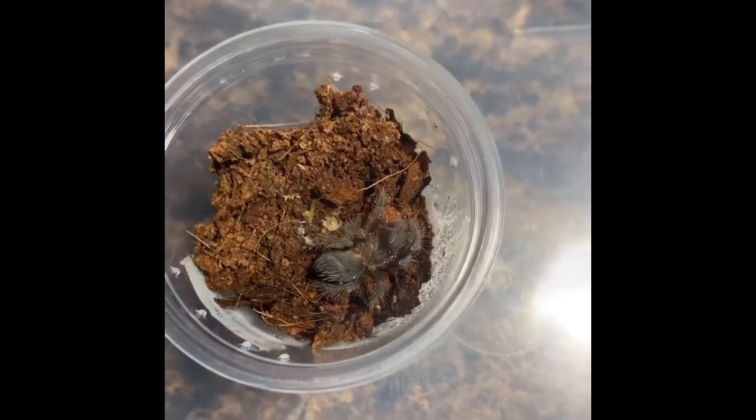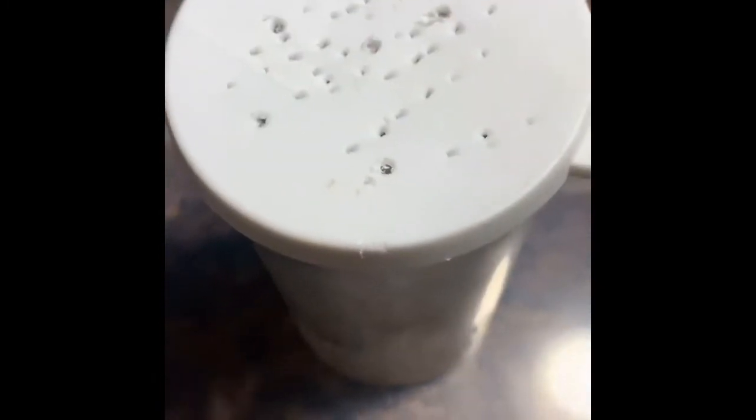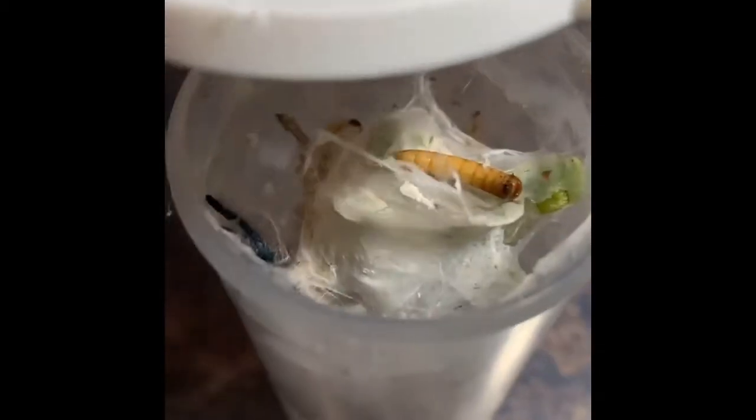Probably my favorite though. Getting away from the North American tarantulas. This one I'm a little scared to open up too. You can see it on the side right there. This is the Carabina versicolor. I forget what its common name is. Some of these I don't remember their common names. I just remember the scientific names. I'm scared of this one. This one's a little bolty.